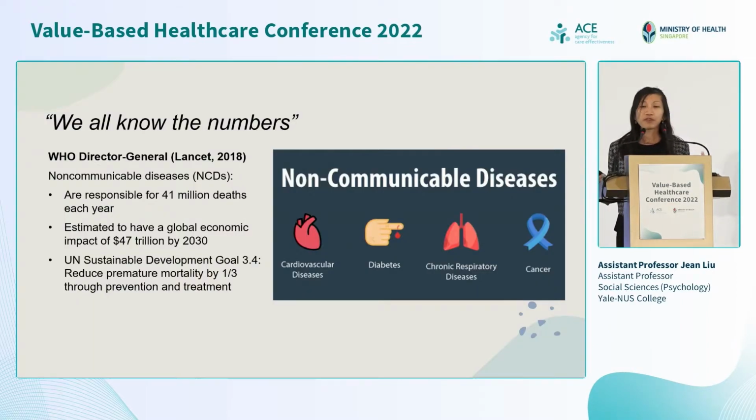Let me first start with the context. In 2008, the World Health Organization Director General wrote an article in The Lancet saying, "We all know the numbers." What he meant was that non-communicable diseases, so your cardiovascular diseases, diabetes, chronic respiratory diseases, cancer, and so on, are responsible for 41 million deaths each year. By 2030, they're estimated to have a global economic impact of $47 trillion.